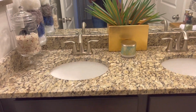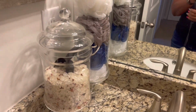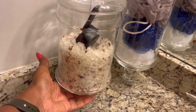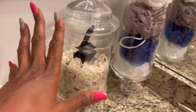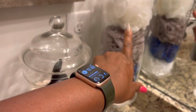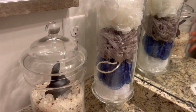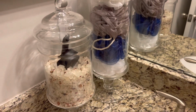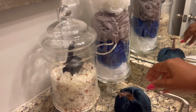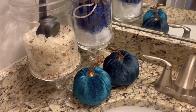All right, so we're in my guest bathroom, and the other day I went to the thrift store, another amazing find, and I found these two apothecary jars. I brought them home, I disinfected them, cleaned them up and everything. I put some bath salts in this one, and I put some bath sponges in here just to have something in there. But when the season comes, you can put pumpkins in there, and it's just a cute little display. Now, all of these pumpkins here came from the Dollar Tree.